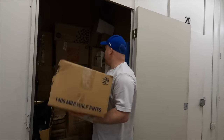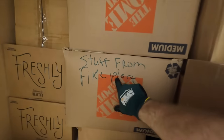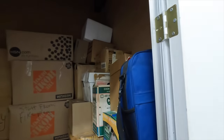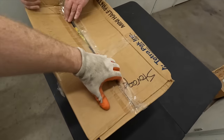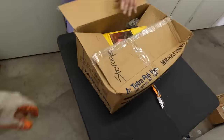All right. Oh, guys. This says stuff from fireplace. That means probably the top, the mantle. Everybody puts really nice stuff on the mantle. This is going to be good. That's what I love about fireplaces, is the mantle. Yeah, oh yeah. The smell of fresh wood.